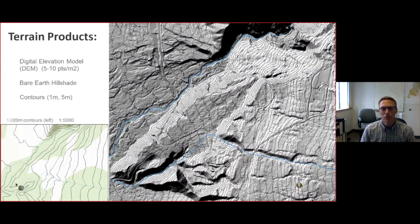When we strip away the vegetation, only the ground points that are collected in the LiDAR can be used to derive a DEM, a digital elevation model, and something like this, which is called a bare earth hillshade. So again, we can see the road surfaces and even cuts and fills in some cases. You can see the surface of the water now, and very, very distinct changes in topography.